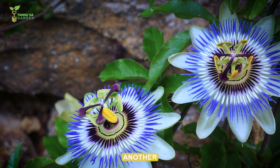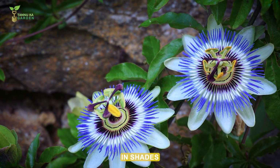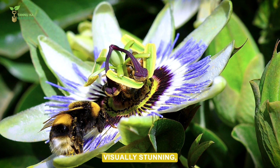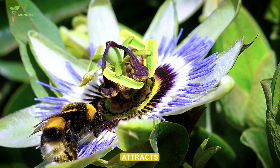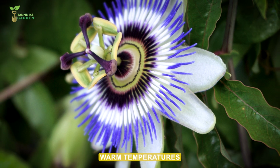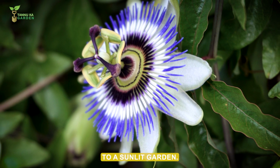Passion flower is another striking choice, with its intricate, exotic-looking blooms that come in shades of purple, blue, and white. Not only is it visually stunning, but it also attracts butterflies and bees. This vine prefers warm temperatures and well-drained soil, making it a great addition to a sunlit garden.